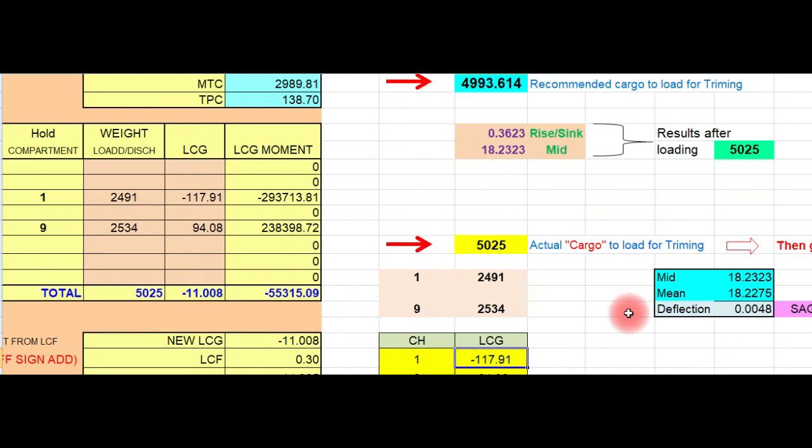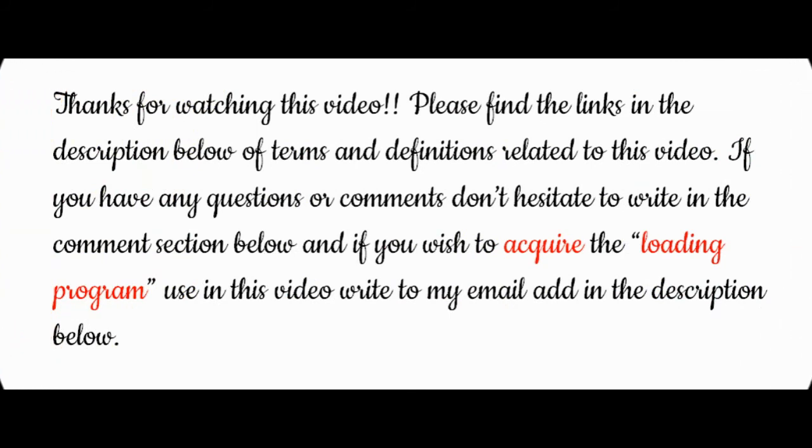So that's still okay, as long as you get the target of this 18.23. If you want really the exact value of 18.23 mid draft, so you load 4,994 para exacto. Pero kung sobra na konti ito, pwede na to. So I hope you will like this, guys, and take note of what is the role of this mid draft and the loading of excess cargo. So guys, thanks and thank you.